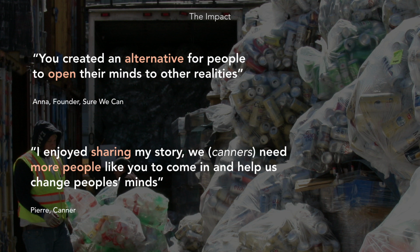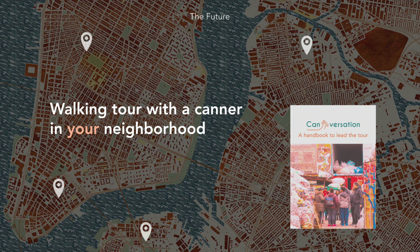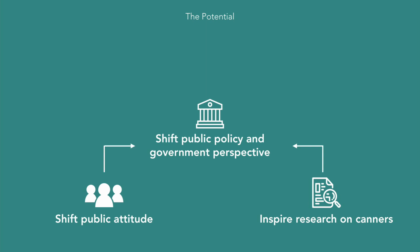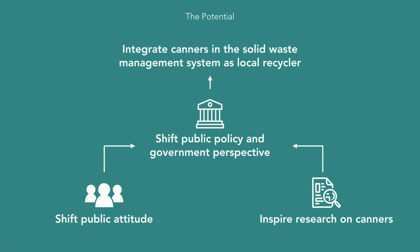There's a lot of interest to continue this tour, and we are also in conversation with Sure We Can to take this forward. Imagine if you could join a walk led by a canner you often see in your own neighborhood. We want to scale this to more areas and more languages. We believe that if we can shift the public attitude and show the contribution canners make, we'll have a stronger argument to influence public policies and the government perspective. And with that, ultimately, we can advocate to integrate canners in our waste management system as local recyclers.